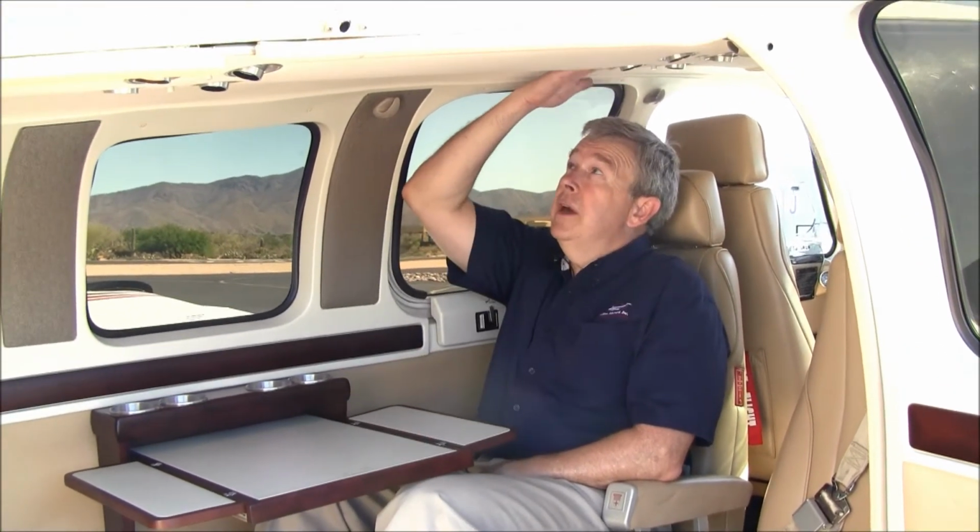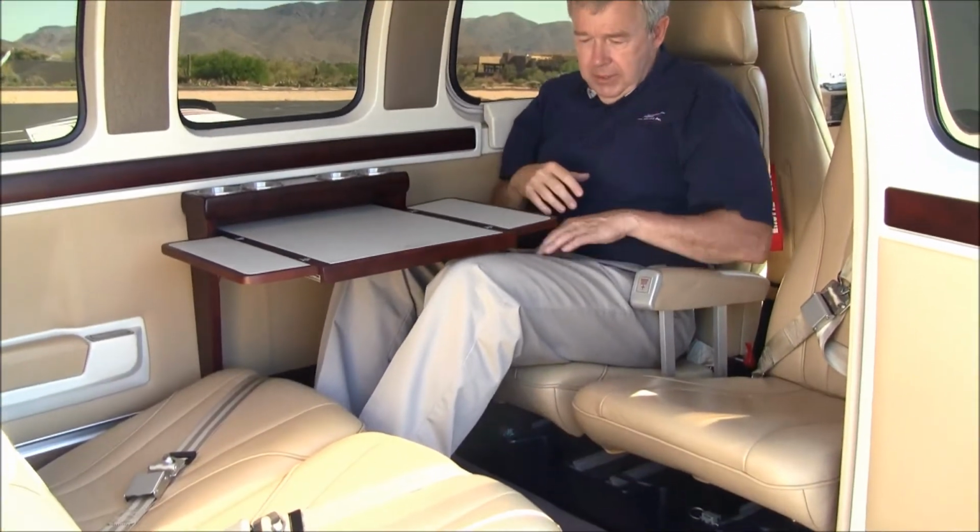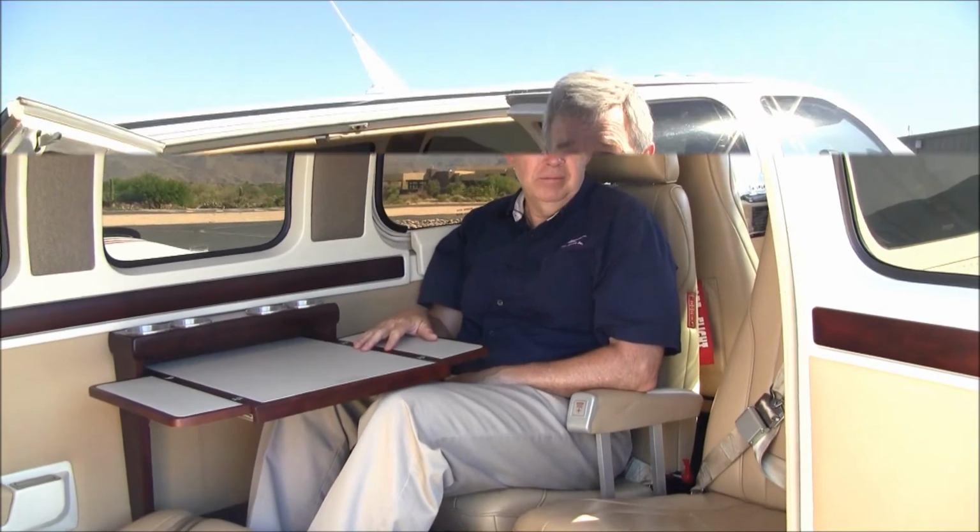The Bonanza A36 is a very spacious airplane. I'm almost 6 feet tall, and I've got plenty of headroom back here, plenty of elbow room, plenty of leg room, and it's very comfortable. With this armrest up, it's almost like sitting in an easy chair in my living room.